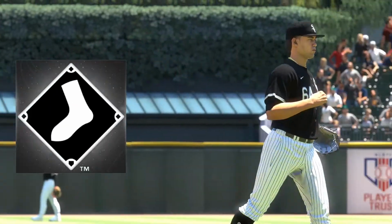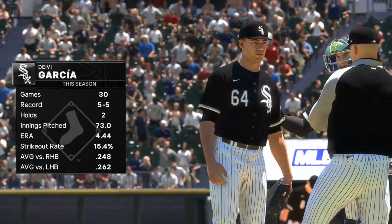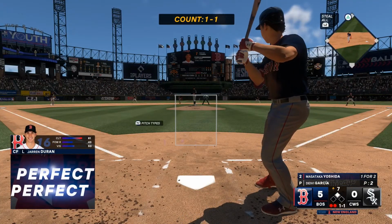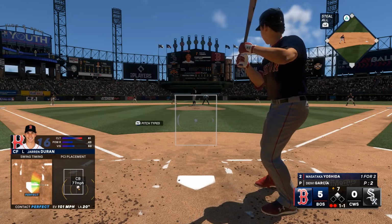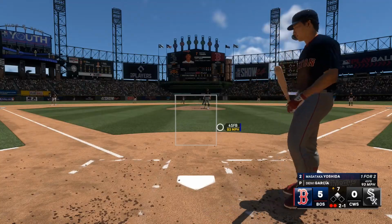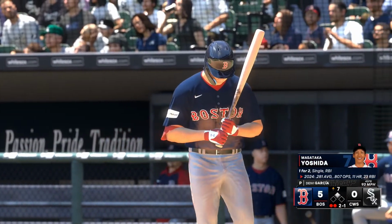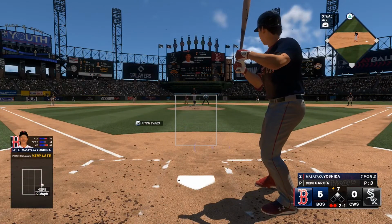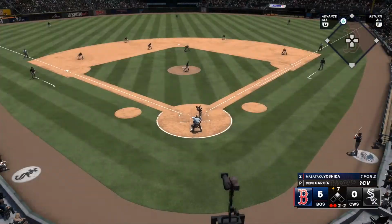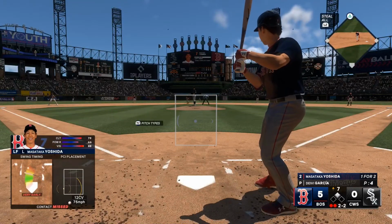New pitcher for the White Sox, Davy Garcia. Well, he's been hit pretty hard at times this season, as you see with the big ERA. So this is an important outing for him to get on the right track. Man at second here with 2 away. So stepping in for Boston, Masataka Yoshida. And a pitch. Just missed. Man at second. 3-2. In the dirt. No advance. Good job behind the dish.